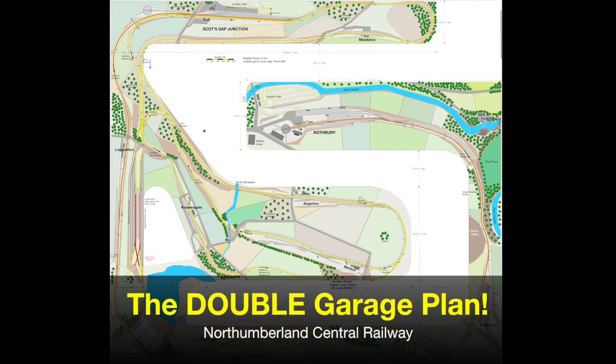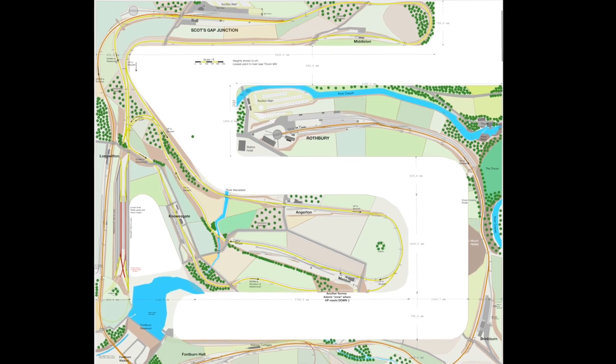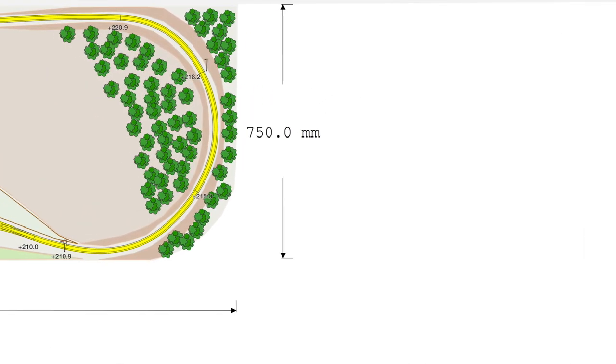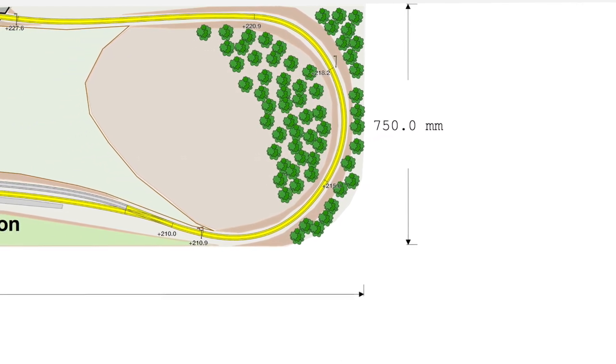And finally, yeah, I know I said finally earlier, but finally, the double garage plan. Now this is something that I haven't really modified much since it was originally drawn, but there's enough here to give you even more ideas and inspiration on what you could do if you had all of this extra space.